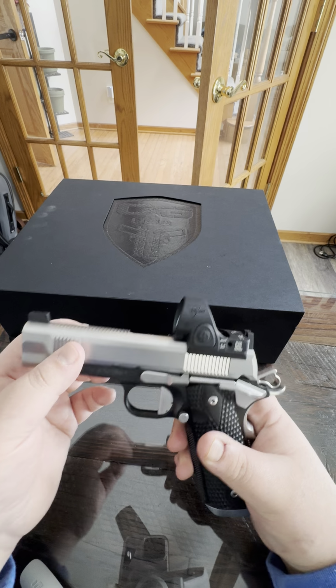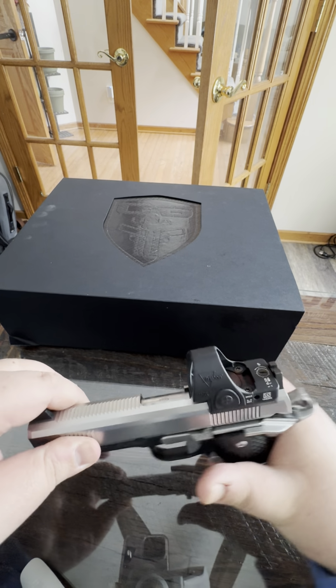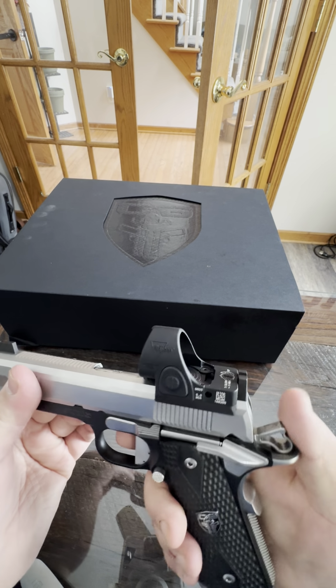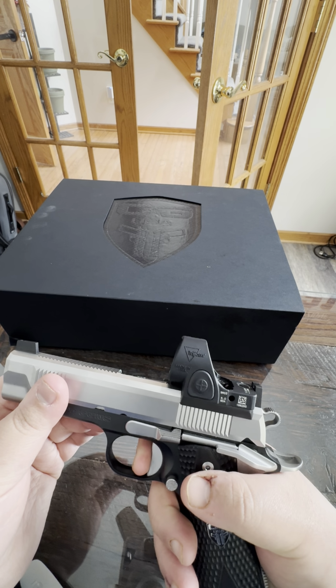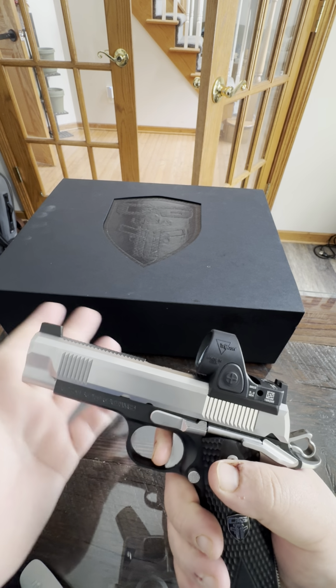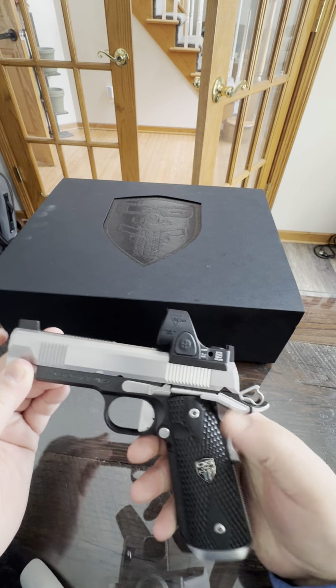You look at the serration cuts, not only on the top of the slide, but on the side of the slide. I'm not putting any pressure down to move this. It moves flawlessly. Another call out to make is the trigger reset itself. The trigger break on a flat blade trigger, there's hardly any trigger pull, but then the reset, you couldn't hear it over me talking, but it's very little, and it puts you right on point.